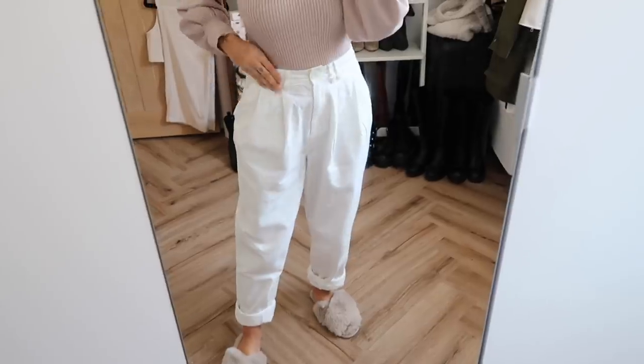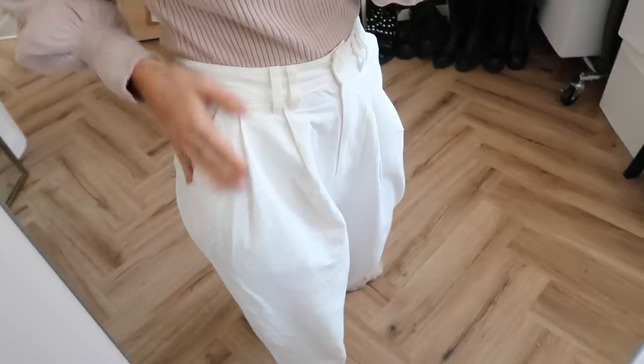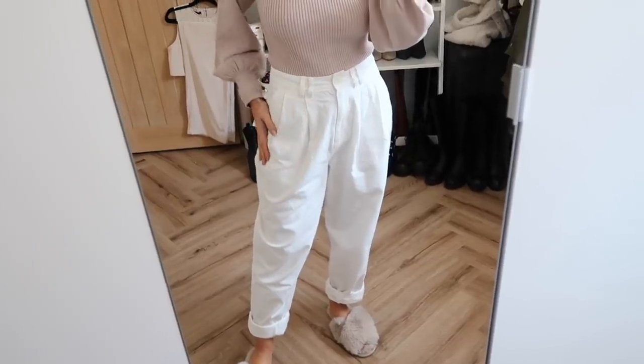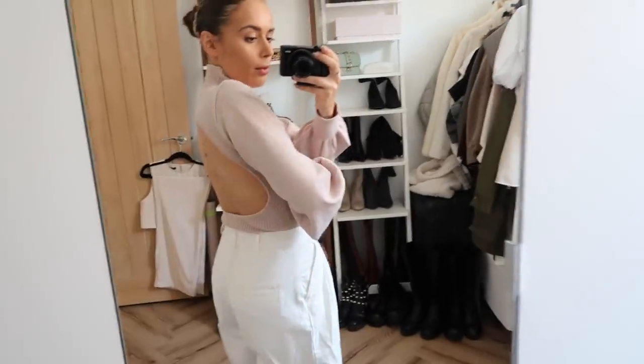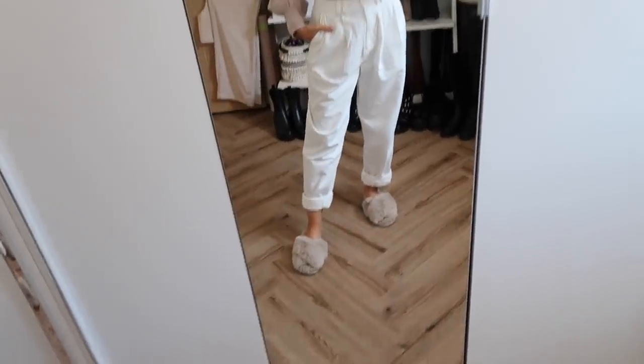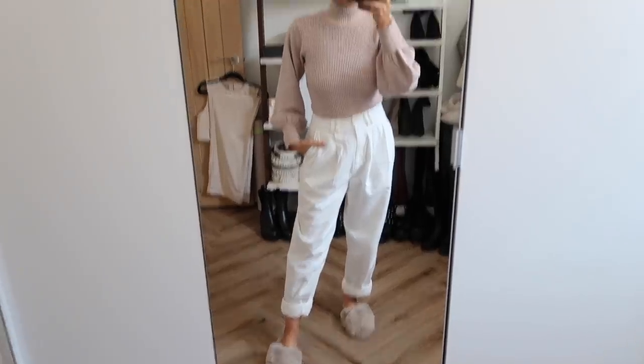And then the trousers are from ASOS. They're a, I wanna say a faux linen, but they're kind of thick. So they almost look like a hybrid between trousers and jeans. But yeah, really happy with them. It's nice to have a pair of trousers that I don't have to belt around the waist and really hoist in. And then my slippers are just my absolute dream at the moment. I'm enjoying wearing them so much.